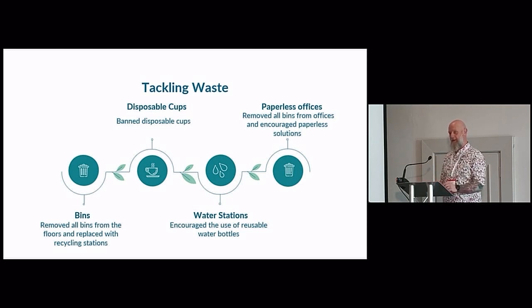We completely banned disposable cups. We just said no. The solution was you can bring in coffee in a travel mug, but you can't bring in a disposable cup. And we were very strict about it. You know, we do pull people up on it and say, you just can't have that in here, you'll have to take it outside. There was a big poster outside, which did the rounds on Twitter various times.